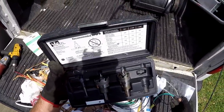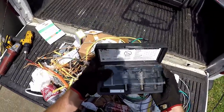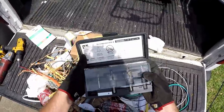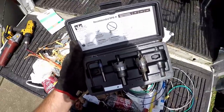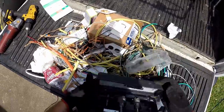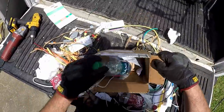Ooh, what's here? Look at that. That's a hole saw kit. It's missing one of the hole saws, though. But it's made by Ideal. Carbide tip hole saw electrician's tip kit. They look to be in okay shape. It's just missing the 7/8. It's got the 1 3/8 and the 1 1/8. But that's pretty cool. Find that in the trash.